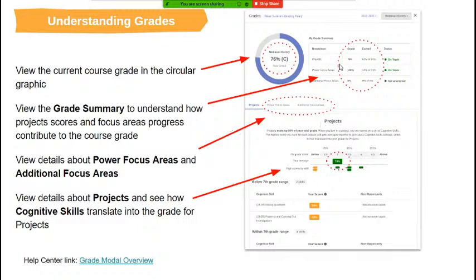As far as understanding grades, this page for our students is an approximate goal because we do move the grades into Skyward, but you'll get a general idea of what your students' grade in the platform is using the grades tab.